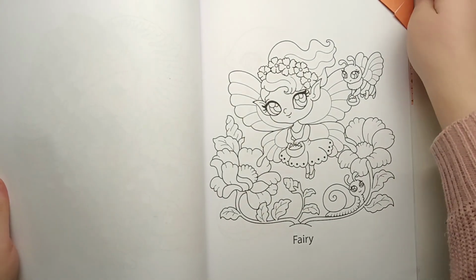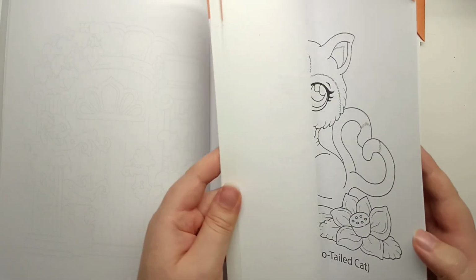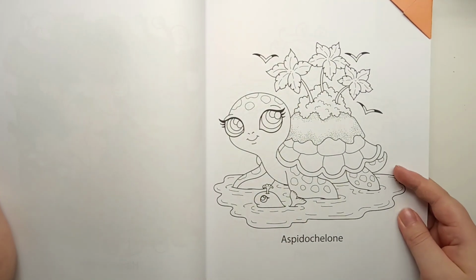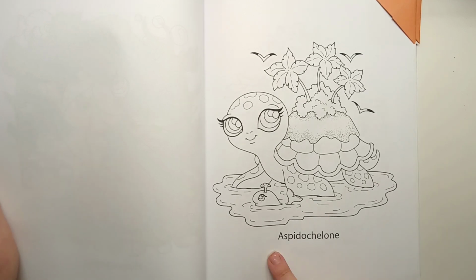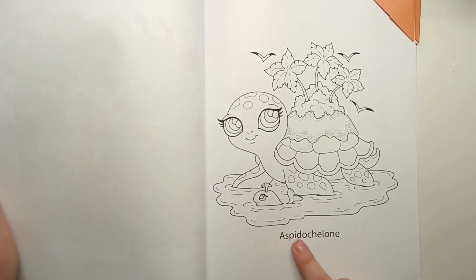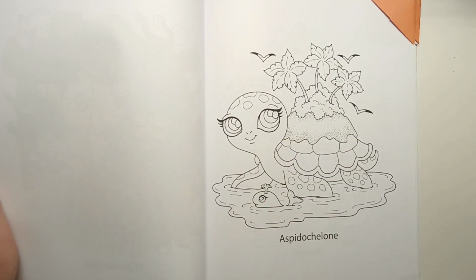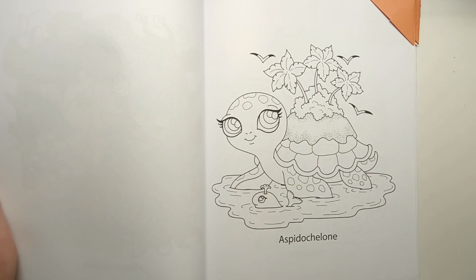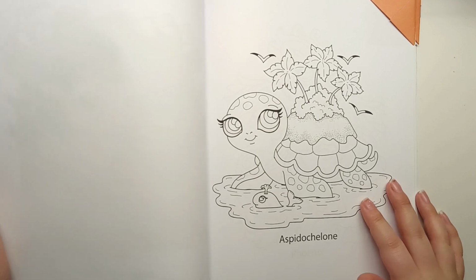That's Fairy, as it is February, and she has picked the Aspidochelone. How do you say this? I'm going to need to search this up. I don't know. It's a turtle with an island on its back. Candice from Heavy Catastrophe, I bet you'd love this creature. Not. But these are the 2 definite ones, and then the others we have been voting on.